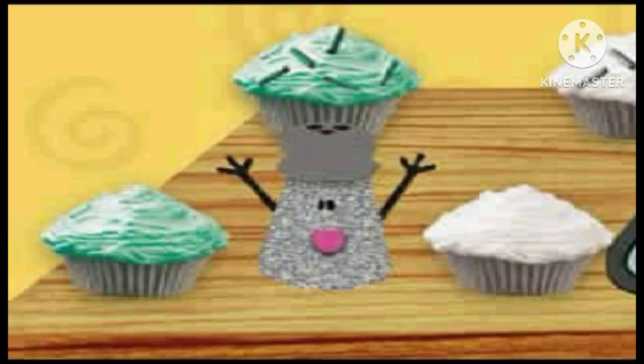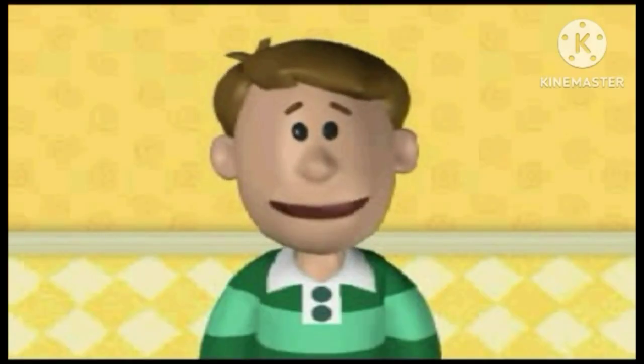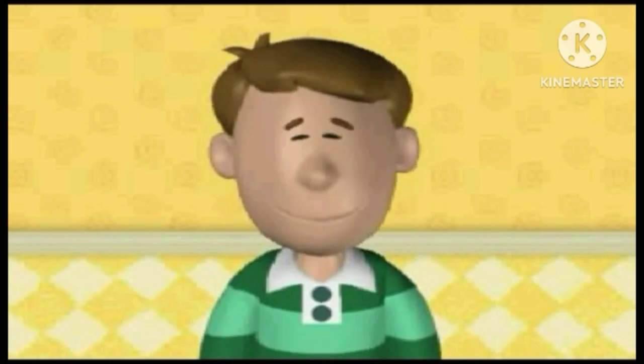Would you like to help? You would? Oh, great. Then you can help Paprika put sprinkles on the cupcakes. Yeah, we can help. Cupcake bringers to the rescue. You ready?